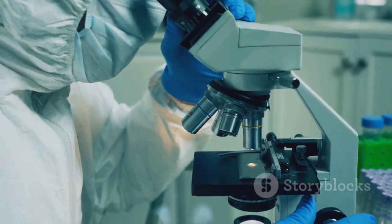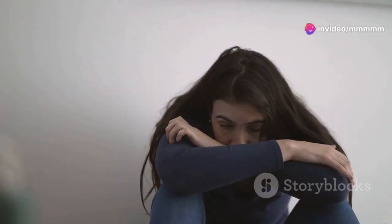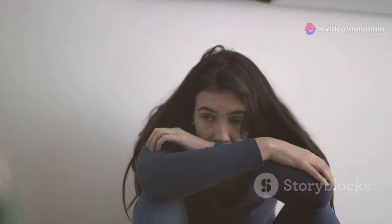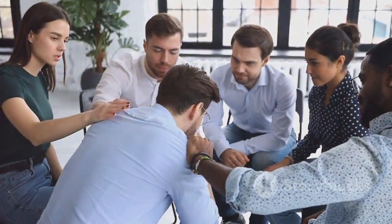Section 9. The psychological impact of herpes. Receiving a herpes diagnosis can be emotionally challenging. The stigma associated with sexually transmitted infections can lead to feelings of shame, guilt, and anxiety. It's essential to remember that herpes is a common infection and doesn't define you.